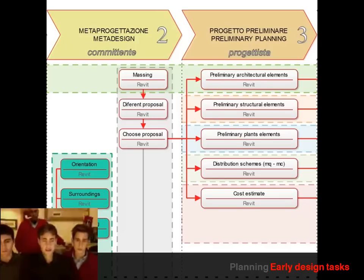Yeah, because it's the first time that they come into contact with all these problems, and also with Revit and the way we work with it, we can show them all these problems that they have never been in touch with.